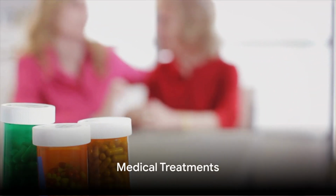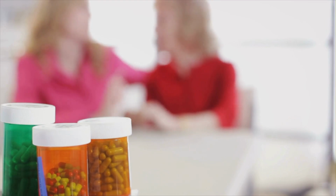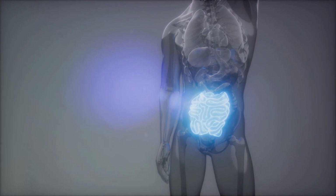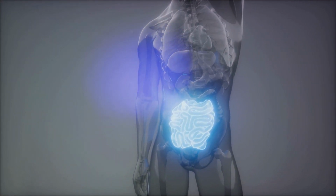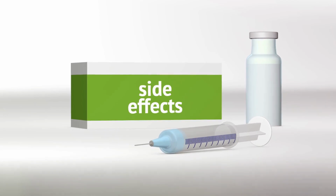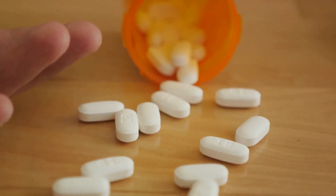Next on our list, medical treatments. These are often a go-to solution for those suffering from gastroparesis linked to insulin resistance. The primary advantage is that they can provide quick relief and help manage severe symptoms. However, they are not without drawbacks. Potential side effects and the possibility that they may not address the root cause of the condition are worth considering.